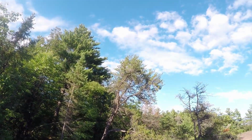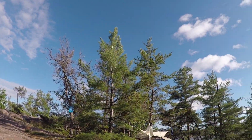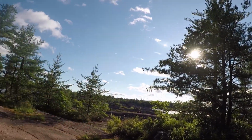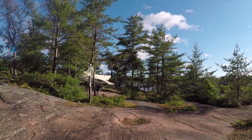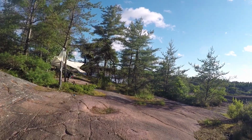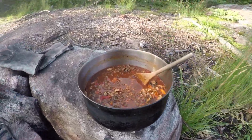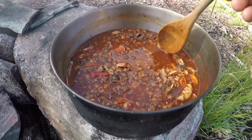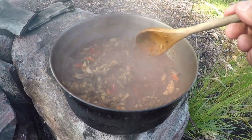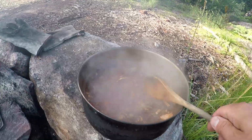Weather's pretty decent. Those dark clouds from earlier just blew by. Didn't drop any rain. The wind seems like it's starting to settle down. Tarp still goes up pretty high and really drops down low. This is the beef and barley, and it's coming along quite nicely. It's about halfway there. Just needs to thicken and cook a little bit more.